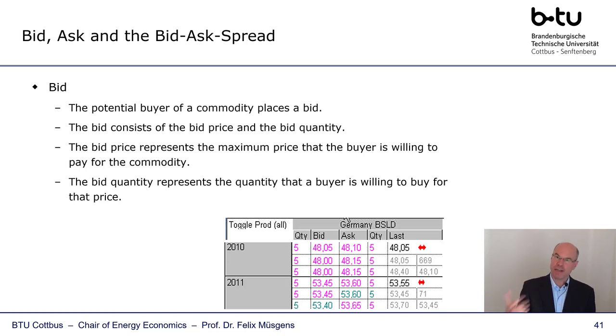So if you want to sell, for example, 10 megawatts of baseload for that year, you can do that by first clicking on the bid of 48.05. And then a window opens, do you really want to make the trade? And then you confirm. Or you can even turn that feature off. So if you click immediately, you sold 5 megawatts at 48.05 euros per megawatt hour.